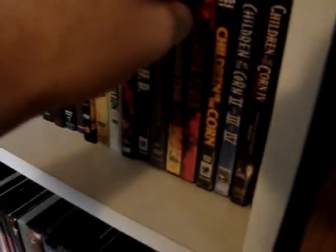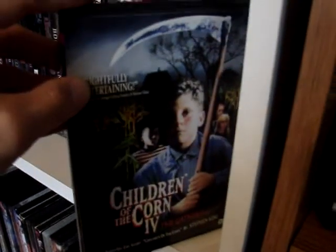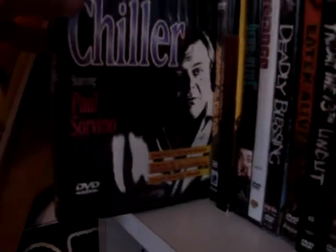Cabin Fever. Children of the Corn. Children of the Corn 2, 3, and 4. And then a single copy of Children of the Corn 4. And Children of the Corn 5. Then we got Captain Kronos Vampire Hunter. Four film favorites of the Critters movies. Darkness Falls. Wes Craven's Chiller.